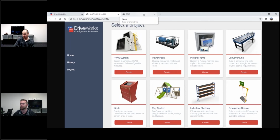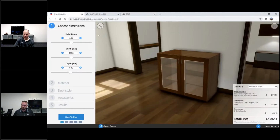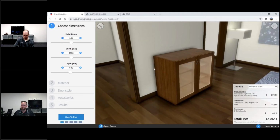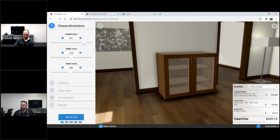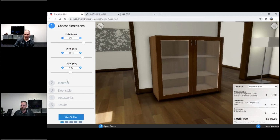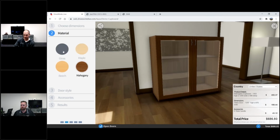Yeah, there's the built-in Express. They also get a free trial. But to take a look at what the web interface might look like, here I've got a little cupboard, and I can go in and resize this, and it's bound, right? It won't let me make sizes that don't make sense. We can adjust the height and the width, but within extents that we're able to control.